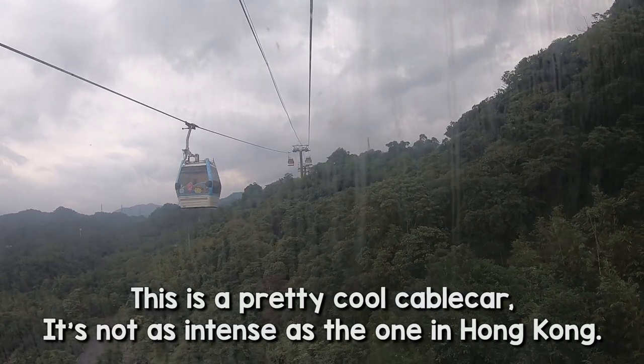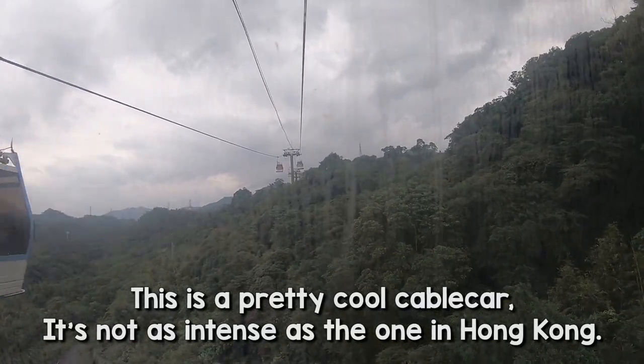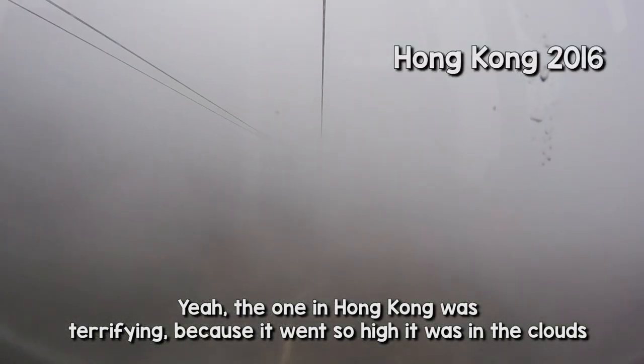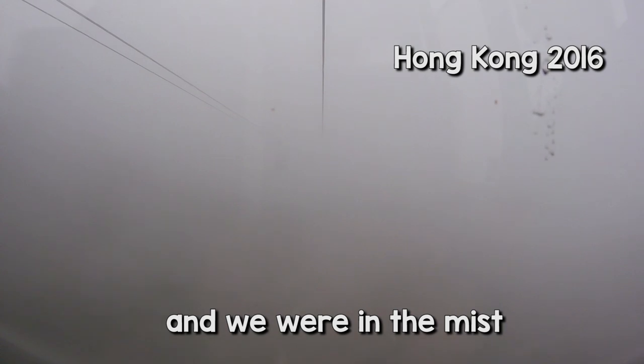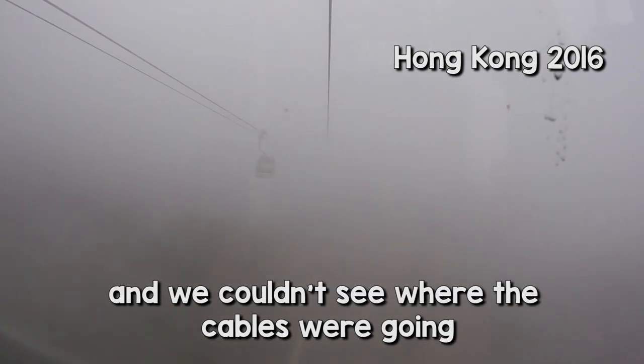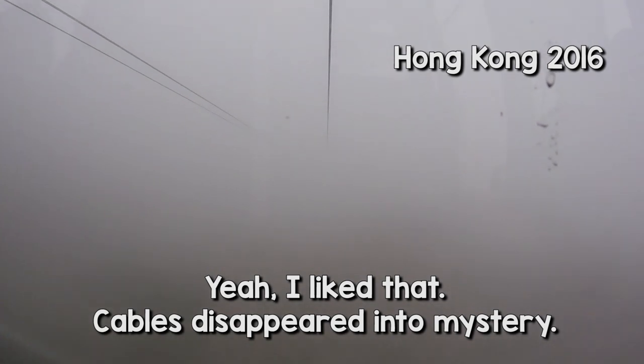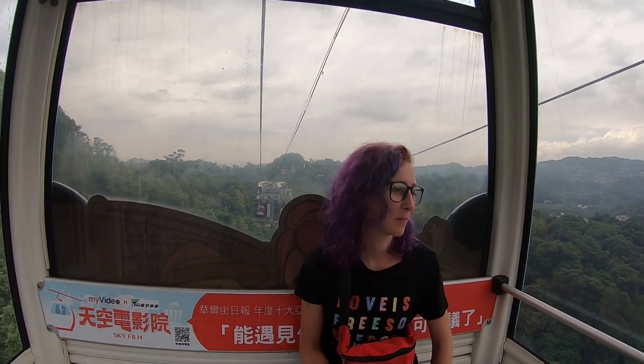This is a pretty cool cable car. It's not as intense as the one in Hong Kong we were in. Yeah, the one in Hong Kong was terrifying because it went so high that it was in the clouds, and we were in the mist and we couldn't see where the cable was going. I like that. The cables disappeared into mystery. Mist.